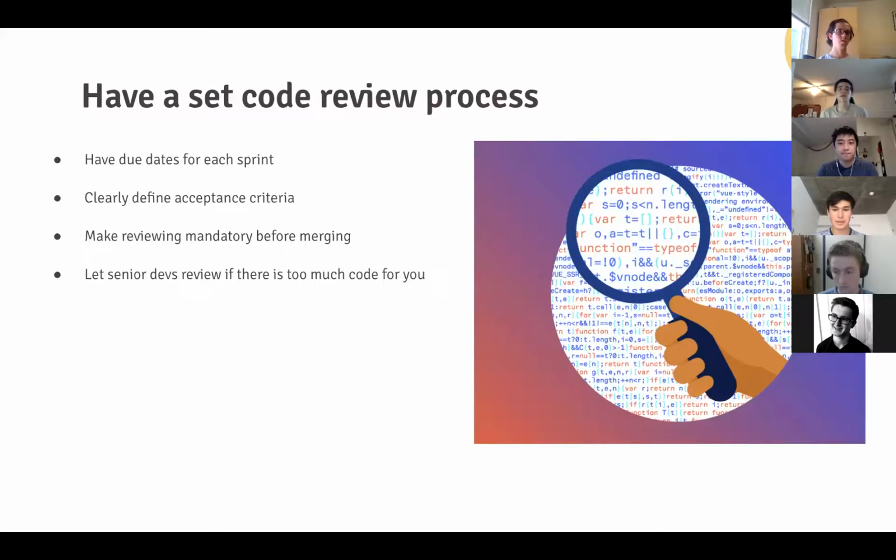So we also recommend having a set code review process. You're going to want to have due dates for each sprint. A good recommendation is that the PRs are due 24 hours before the next sprint meeting. This allows 1 day for code review, and in the case that there are any gaps in the work, the developers have some time to fix it without having to worry about the next sprint task.